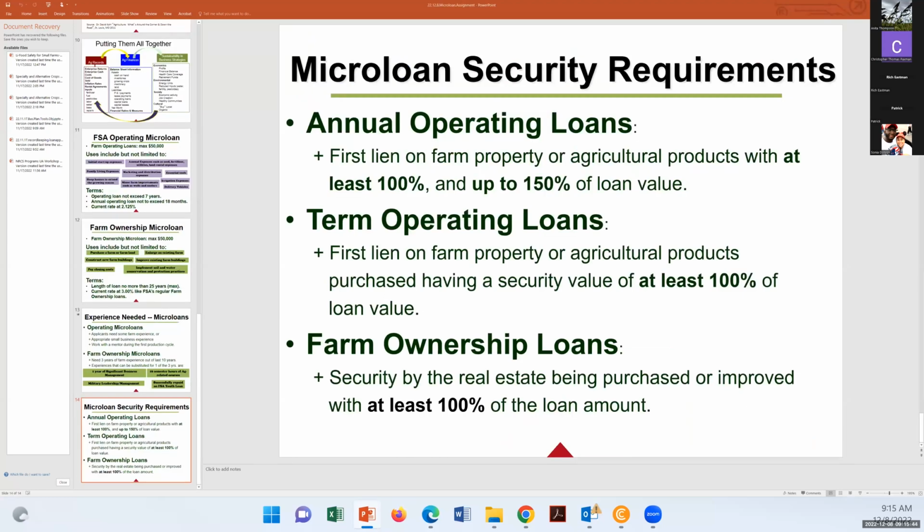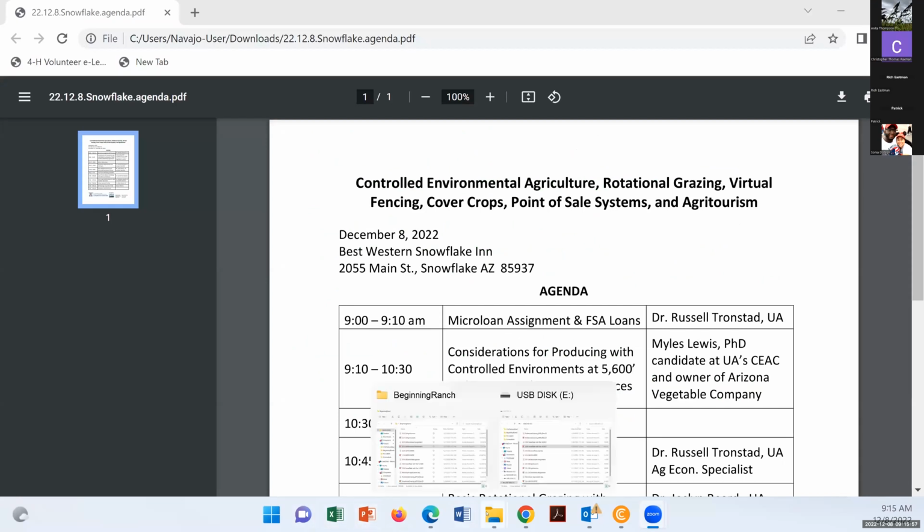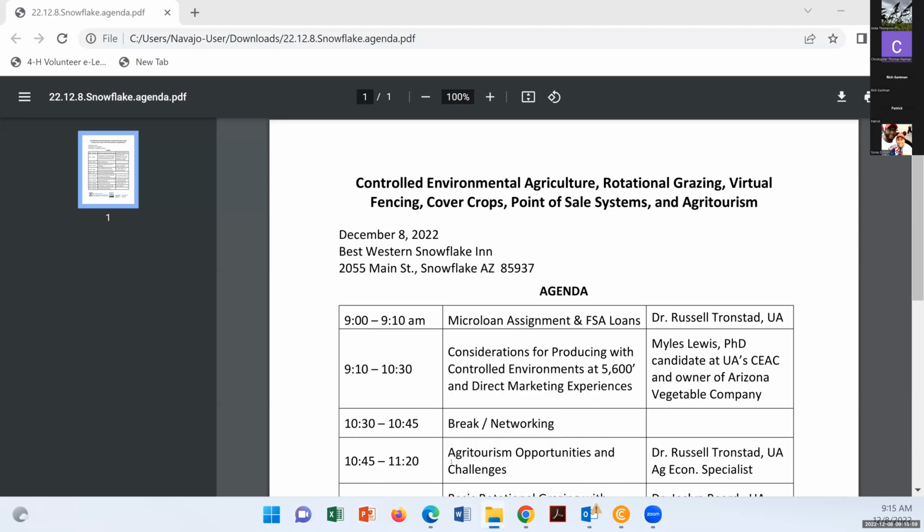About 10, yeah. So he's gone to an awful lot of farmers markets, done a lot of this, like the application for the microloan and all, but went through a lot of things like this. And he's also working on his PhD down at the University of Arizona in controlled environmental agriculture. So he's doing some things with strawberries down there and high value crops.